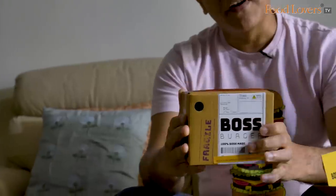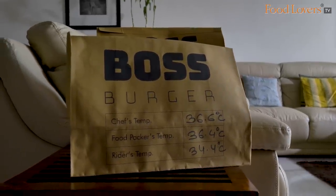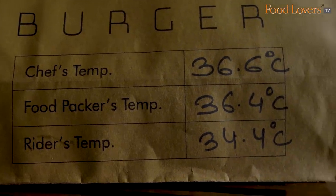But I must say that the chaps at Boss Burger have certainly made sure that the packaging is sturdy. In fact, this is rock solid, and these cartons were also wrapped in a sealed paper bag which had the temperature of the cook, the server who packed the order, and also the rider who finally delivered it. So Boss Burger certainly gets full marks with respect to the packaging.